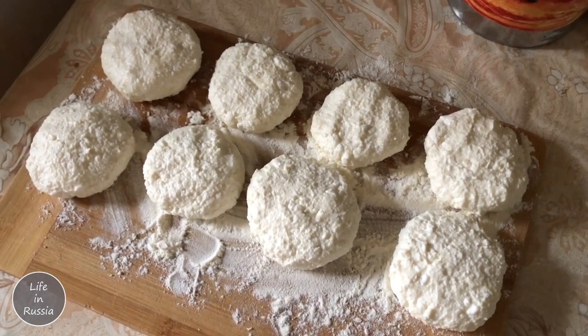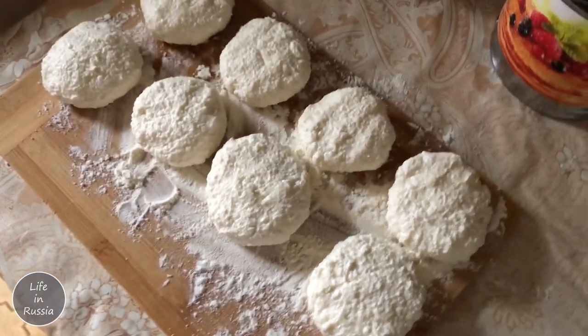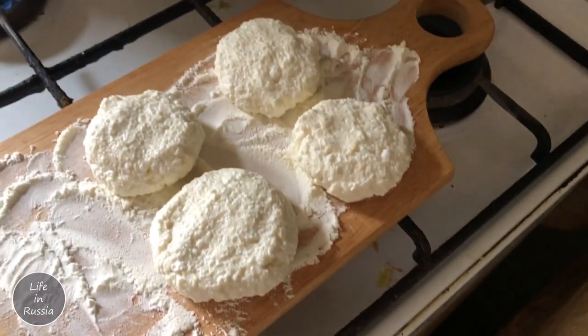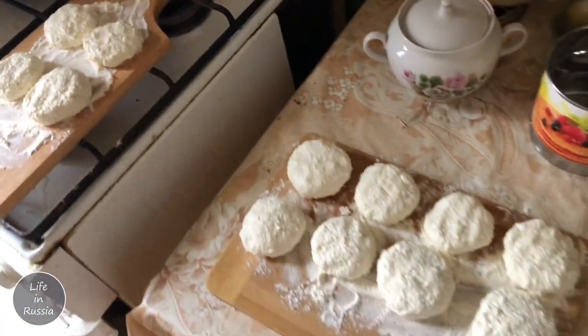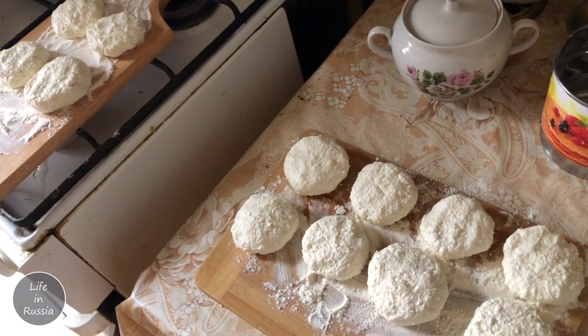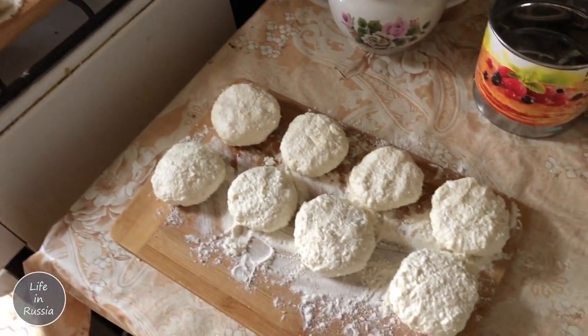From 1/2 kg of cottage cheese, we have here, you can see how much, 8 pieces, plus 4 pieces here, 12 pieces. So you can make it bigger or smaller, how you like it to your taste. Let's continue.